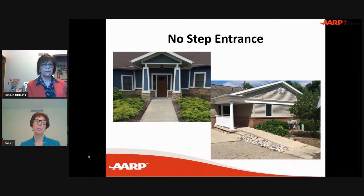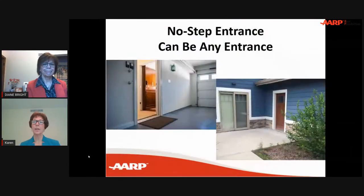We're going to start with getting up to your front porch. In Michigan, most homes, unless you're in a condo setting or an apartment, are going to have steps up to the front door. So my question to you is, do you have steps up to your front door? And your answer is yes, then you're with the majority of people who live in Michigan.